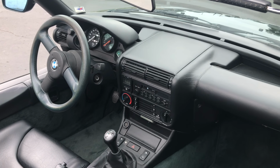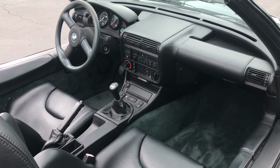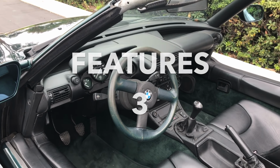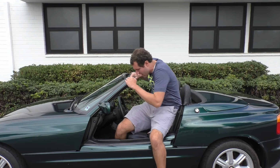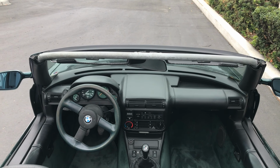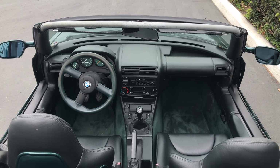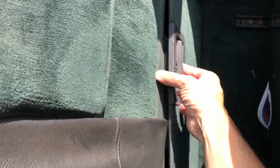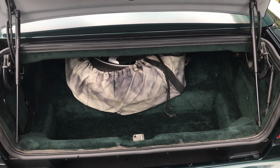Next up are the daily categories, starting with features, and while the Z1 was fine for its time period, it's pretty low on equipment judging by today's standards, as I do for the Doug score, so it gets a 3 out of 10. Comfort is fine, it's relatively luxurious, but not exactly coddling, and the interior isn't especially roomy or easy to get in and out of, so it gets a 4 out of 10. Quality is decent, materials are nice, and reliability with this motor is well known to be pretty good, but it's certainly no standout, and it gets a 6 out of 10. Practicality is low, with just 2 seats, a glove box that's impossible to access, and 9.2 cubic feet of cargo space, so it gets a 3 out of 10.